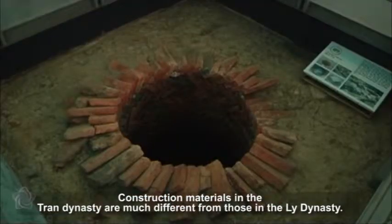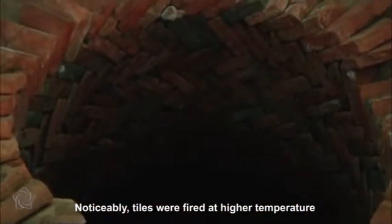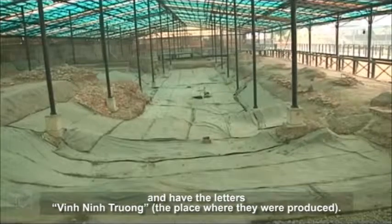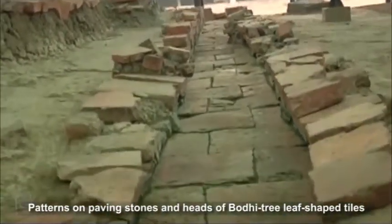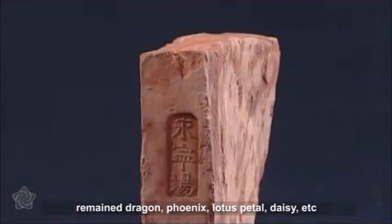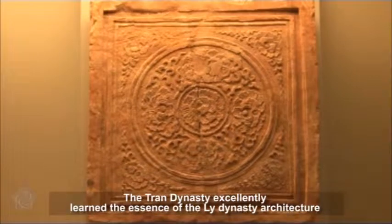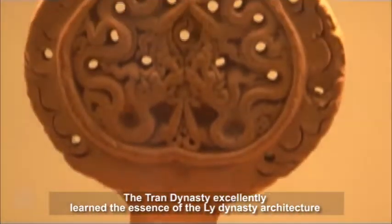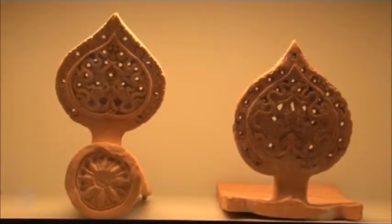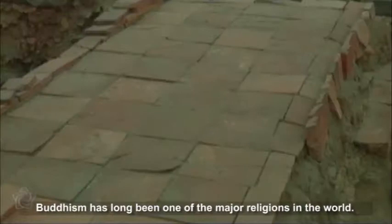Construction materials in the Tran Dynasty are much different from those in the Ly Dynasty. Noticeably, tiles were fired at higher temperature and have the letters Vinh Ninh Trang, the place where they were produced. Patterns on paving stones and heads of bamboo leaf-shaped tiles remain dragon, phoenix, lotus petal, daisy, etc. But they were made in a simpler and more delicate manner. The Tran Dynasty excellently learned the essence of the Ly Dynasty architecture, while developing new features to create its distinctive architecture. Thang Long Imperial Citadel architecture was influenced by Buddhist beliefs.